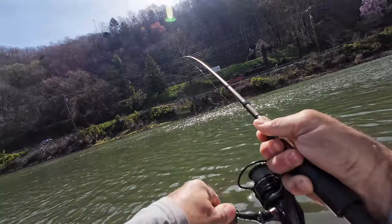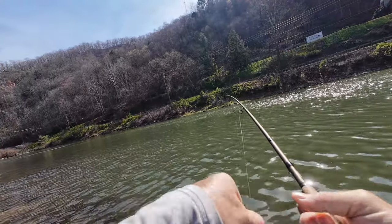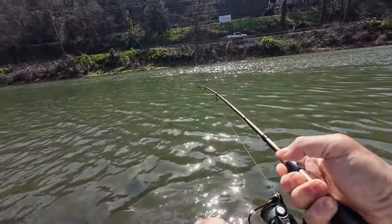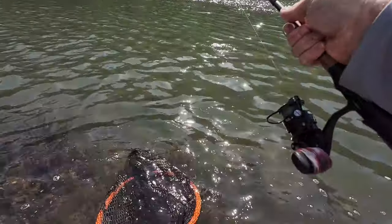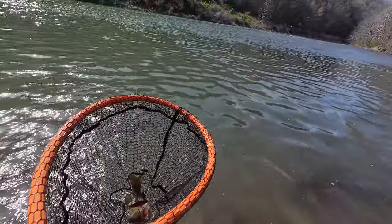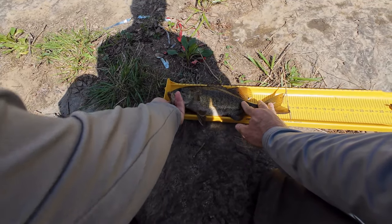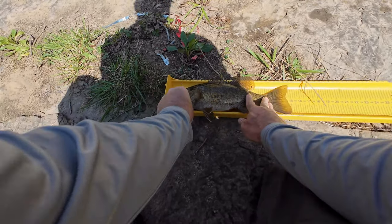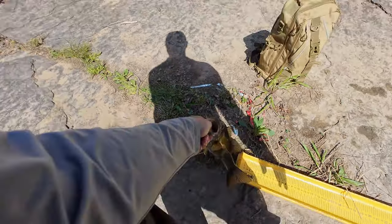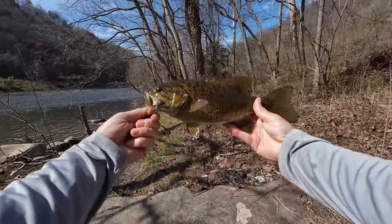Guys, we got one. Yes, sir. This is a good one. This is another good one. Whatever it is. Oh my God. I don't know if he's big as that last one, but this is a good one. Yes. All right. Let's put him on the board. He is not no monster, but he is about 14 and a quarter. Chunky fish, guys, 14 and a quarter inch smallie.